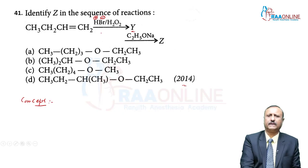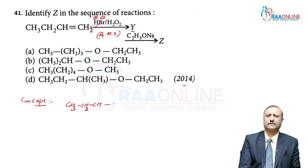What is the anti-Markovnikov rule concept? First, you apply the anti-Markovnikov rule. The anti-Markovnikov rule is that the electronegative part is attached to that carbon atom in which more hydrogen atoms are present. That's why Br is attached with this CH2 group. So, you can write the reaction: CH3, CH2, CH, the double bond is converted to a single bond, and you write CH2Br, and here hydrogen is attached with this carbon atom. This is your Y compound.